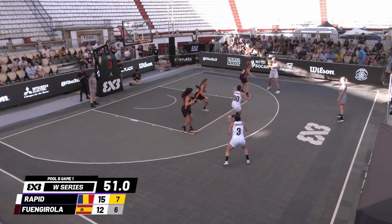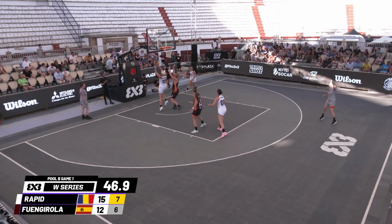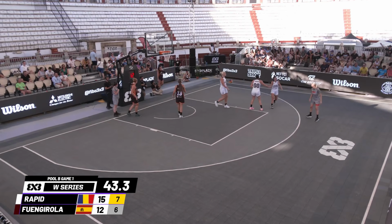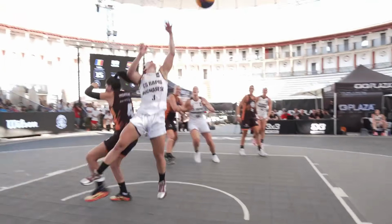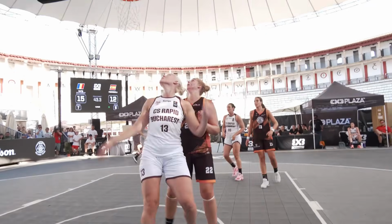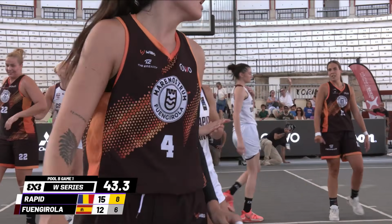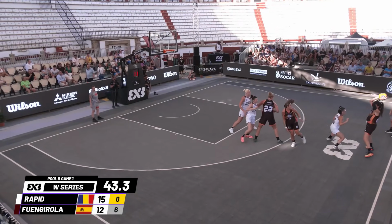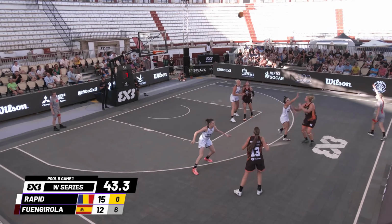Look at how Rapid Bucharest are spreading out the floor. Oh, that's a great take, but no go for Limousin. Manages to draw the foul. No, it's an offensive foul called. Let's take another look at that replay. Yes. That's a great catch from the referees. She extended her elbow on the drive. So they didn't get the bucket, but they did manage to shave some time off the clock.